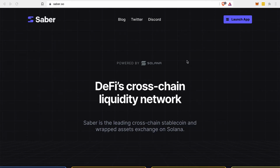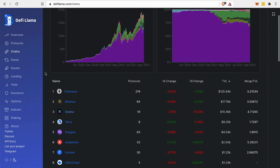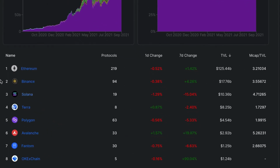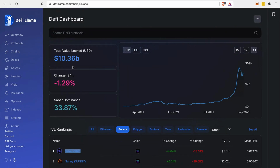If we go to DeFi Llama, first off, you notice that in terms of the total value locked across the different chains here, naturally coming in first place is Ethereum, second place is Binance, third place is Solana. So Solana, as of right now, based on DeFi Llama's data, has a 10.36 billion total value locked. Recently, there is a big jump in the total value locked for Solana. And if we go to Solana, the chain itself, you'll see that it's 10.36 billion.